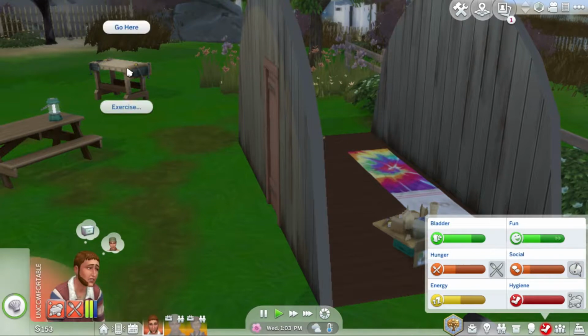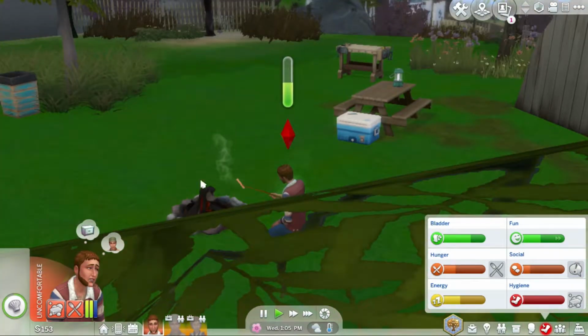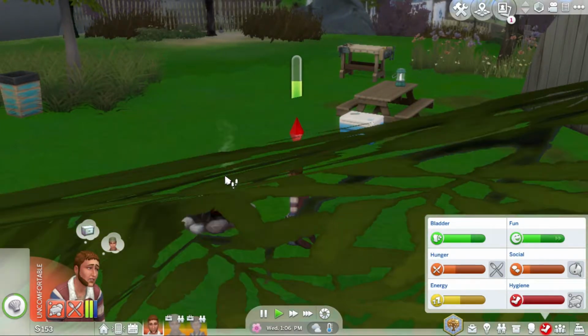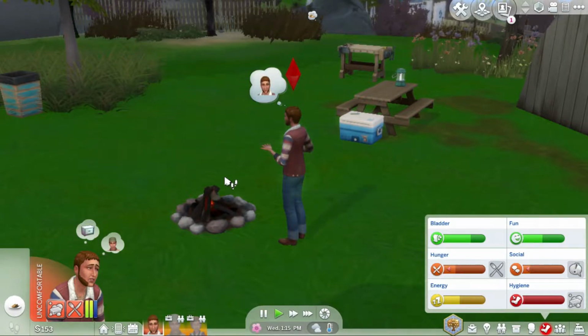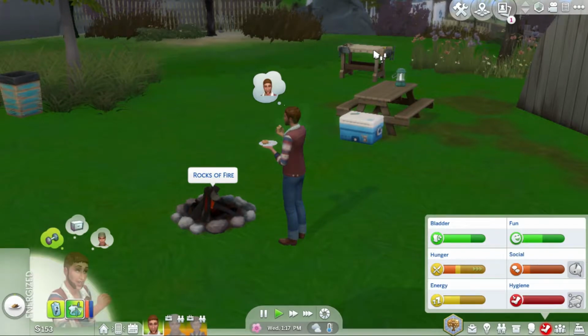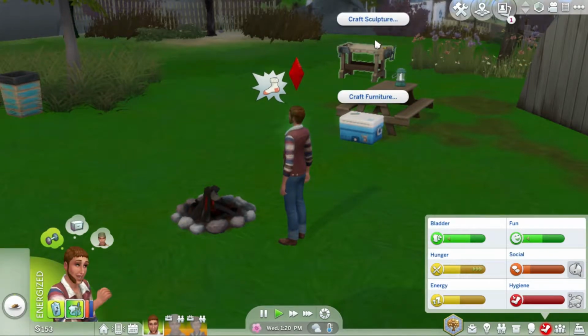So what I'll do in the meantime, okay, he's eating now, but I do want him to continue to do some crafting, because we do need to make more money. So far we've been doing pretty good. Right now we have 153 simoleons, which is again really, really good, but I want to be even better off, and I think we're already going with such a great start so far.